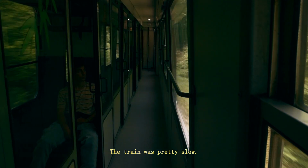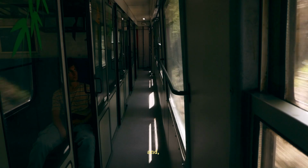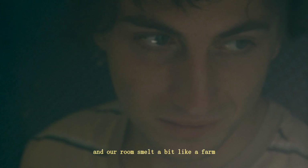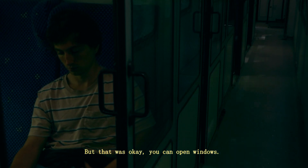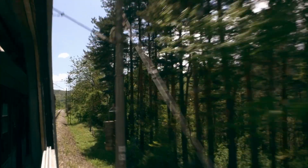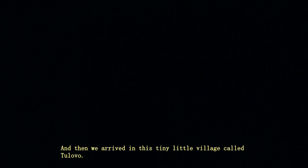The train was pretty slow, but the views were quite nice, and I read some book, slept a bit, and our room smelled a bit like a farm, but that was okay. You can open windows and enjoy the view. I like these trains, they're sort of like nostalgic. Yeah, and then we arrived in this tiny little village called Karlovo.